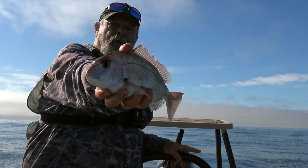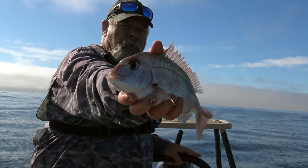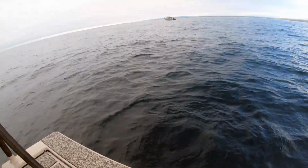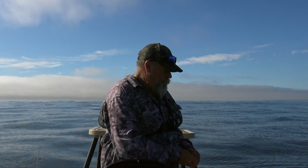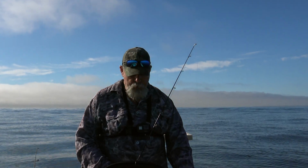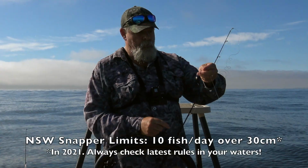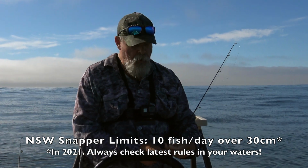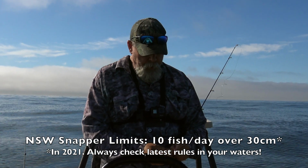Believe it or not, he's legal. 30 centimetres, but I'm not going to keep him. He's nice and lively. Send him back down, off he goes like a shot. No barotrauma there. Size limit for snapper in New South Wales used to be 27 centimetres. It's gone up to 30 now, but I reckon it could go up further again. 35 would be pretty good, I think.